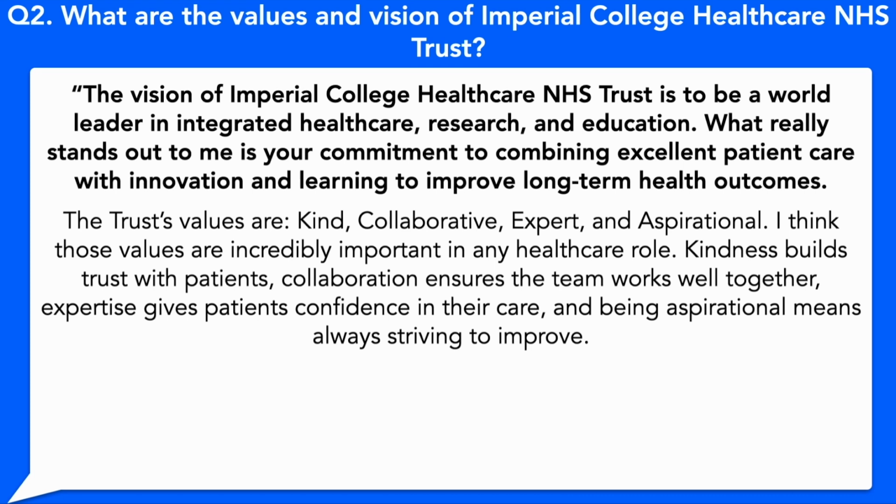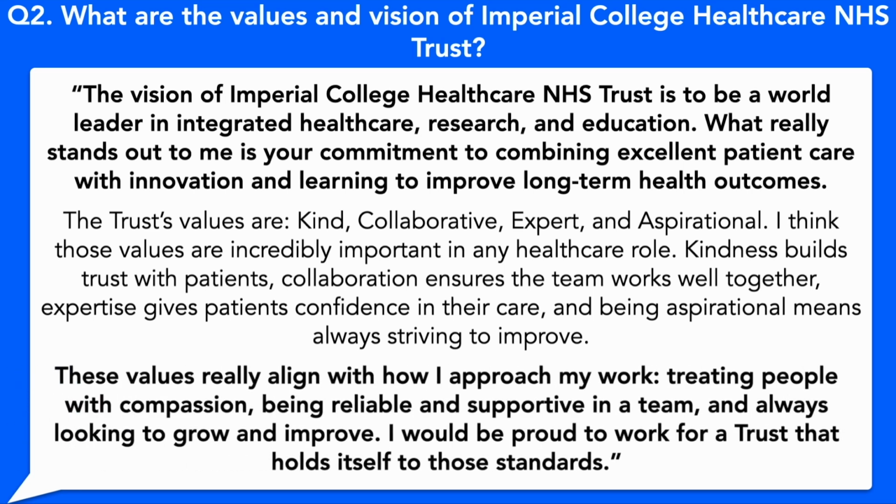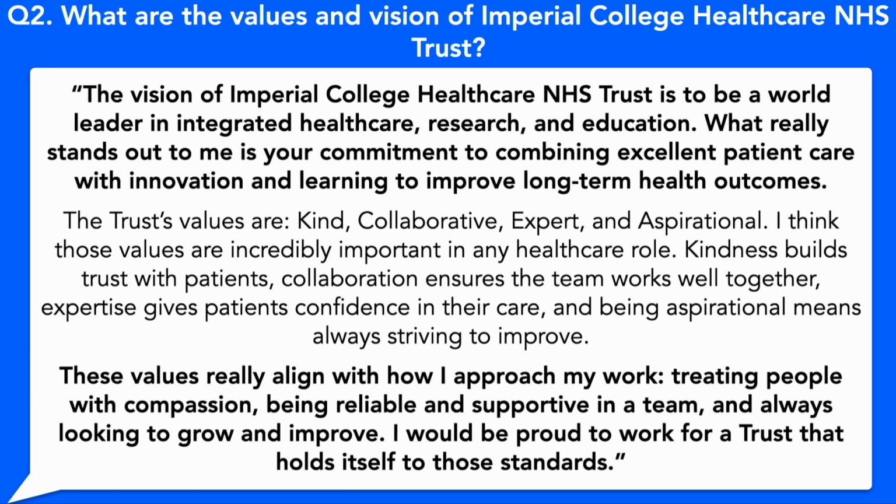I think those values are incredibly important in any healthcare role. Kindness builds trust with patients. Collaboration ensures the team works together. Expertise gives patients confidence in their care, and being aspirational means always striving to improve. These values really align with how I approach my work, treating people with compassion, being reliable and supportive in a team, and always looking to grow and improve. I would be proud to work for a trust that holds itself to those standards.